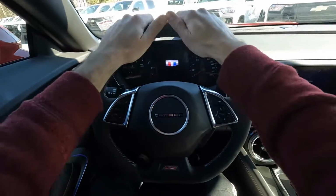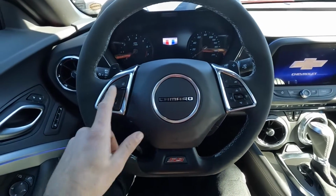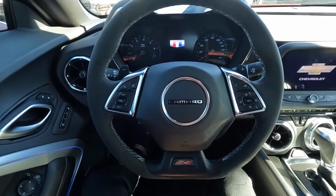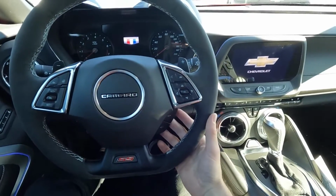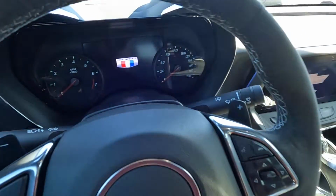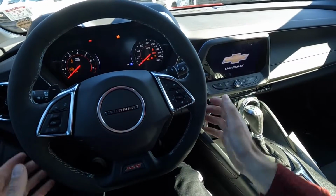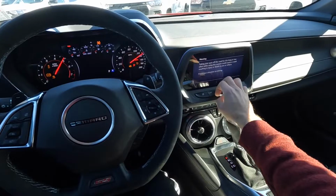Now for the steering wheel, we have solid Alcantara, flat bottom with the SS badge. Steering wheel is also heated. There's the cruise control settings. You have favorites and volume, and then there's Bluetooth voice commands and these controls for that gauge cluster. So we will fire it back up. We have the paddle shifters as well.